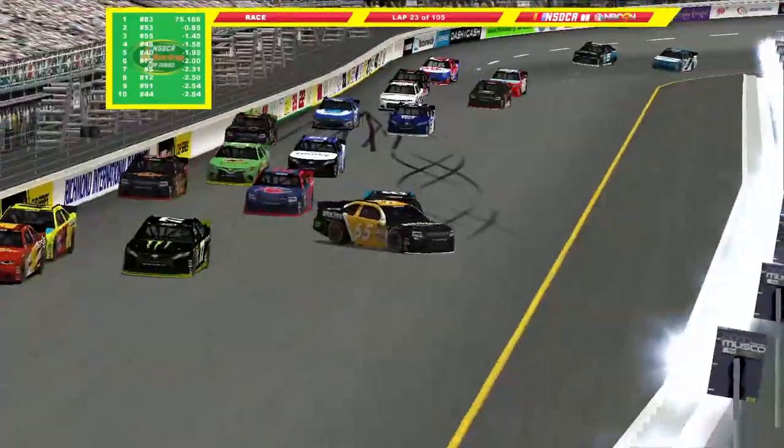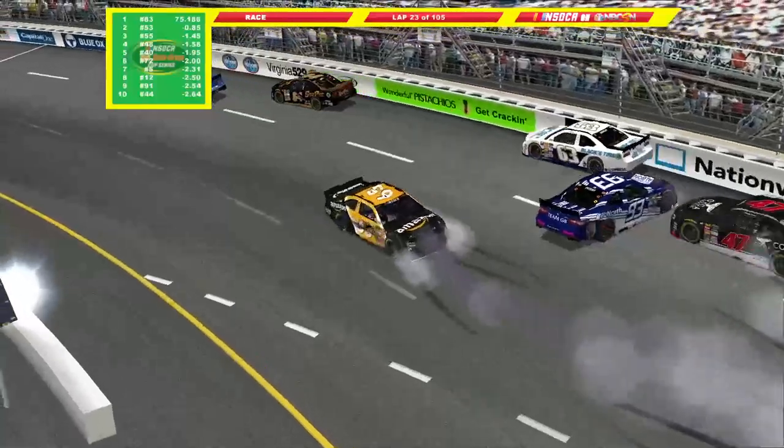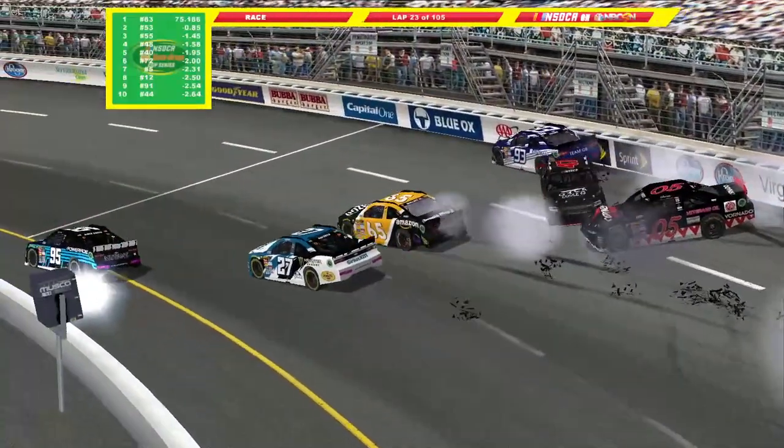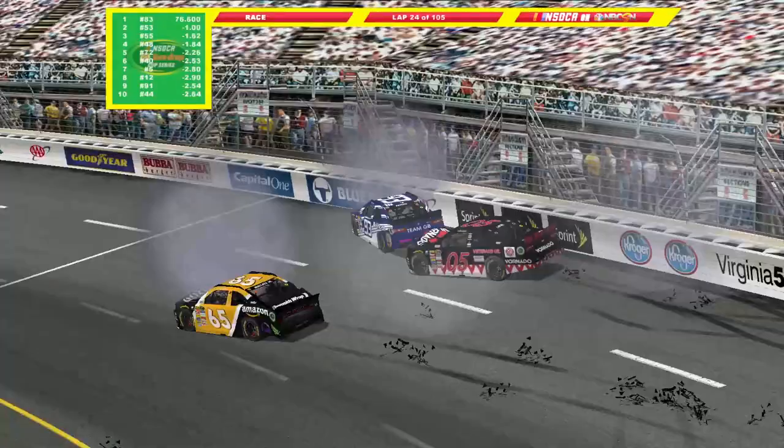Dusty Neal's going to slide up and into the wall back there. And Stephen Wallace Jr. is turned across the track by Carson Bowers, and they're going to stack up. Eves is in it. Colton Lane's in it. And Alex Peters are in it. Big crash on the back straightaway here at Richmond in the opening laps.